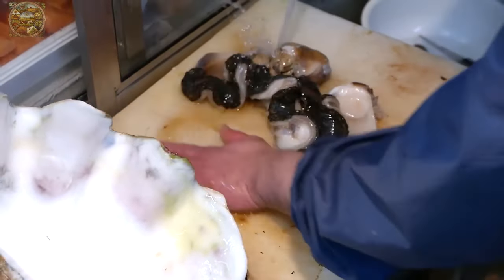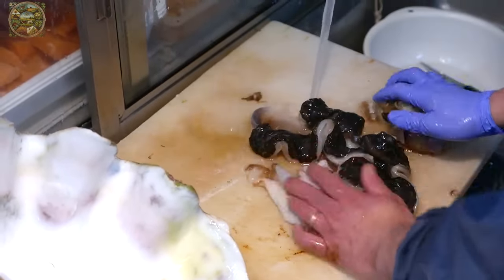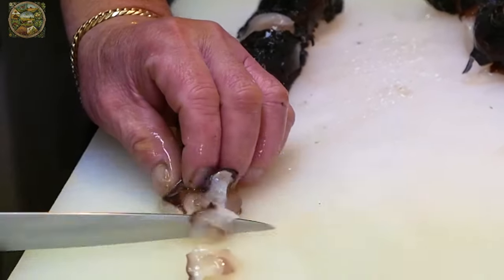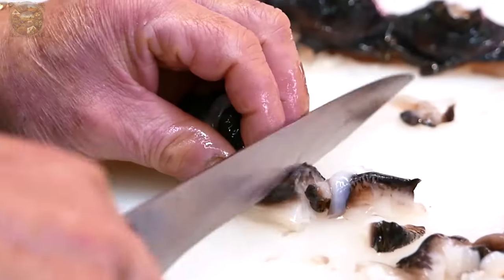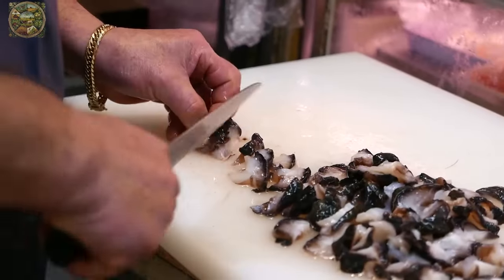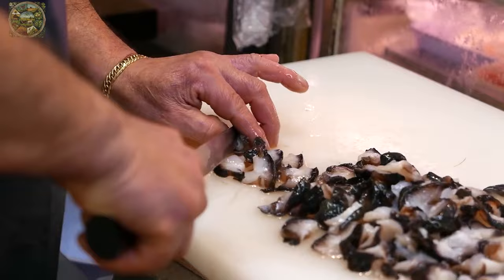Renowned for its delightful crispiness and chewiness, giant clam meat lends itself to numerous culinary preparations. Whether grilled, steamed, incorporated into porridge, or stir-fried with garlic butter, the versatility of this delicacy knows no bounds.